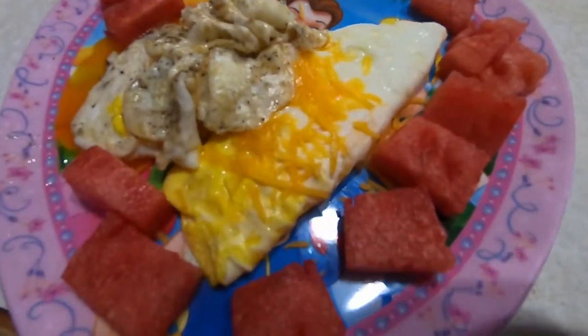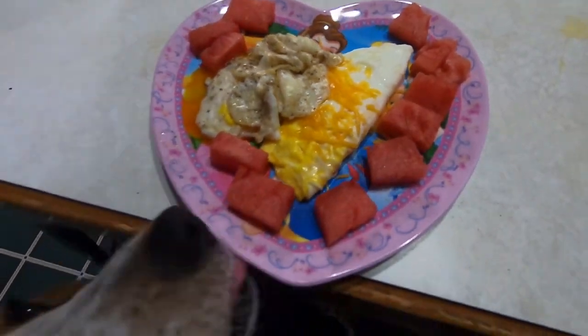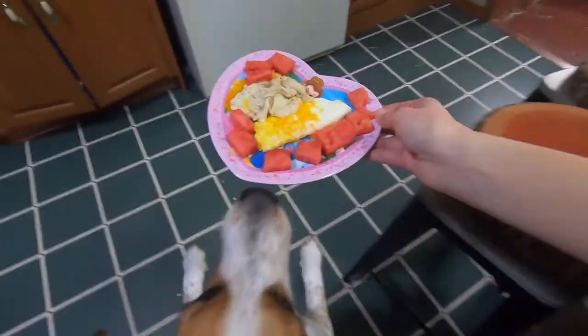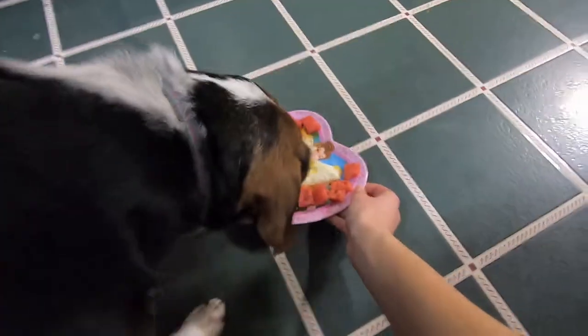Gracie has some eggs with some cheese and watermelon, and she's super excited. Hold on. There's your breakfast.